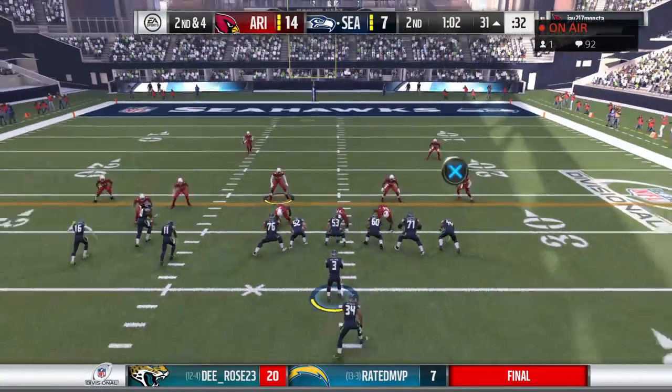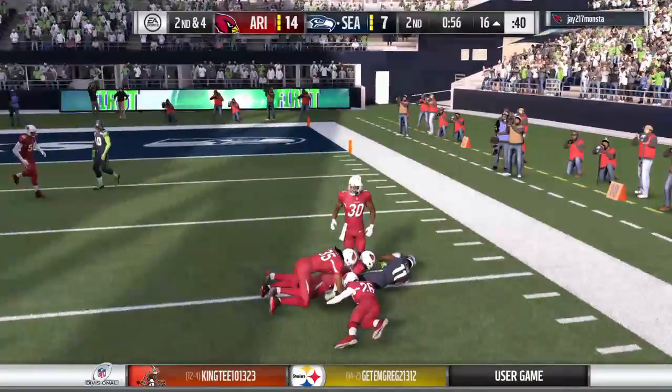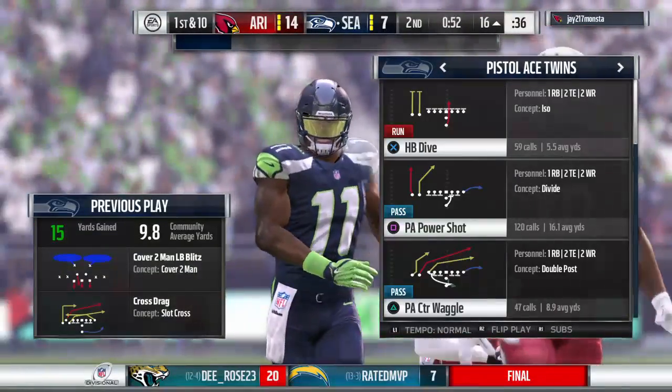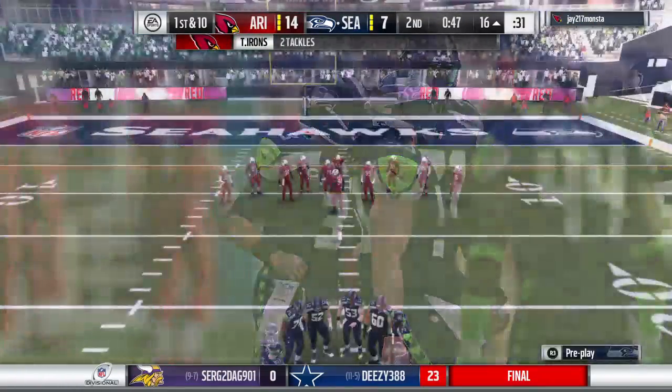They're going to hurry back to the line now. Now Wilson. This is Cobb with a catch right side. And he's brought down. 15 yards there on the catch and run. And those first downs do add up. The offense keeps the ball moving downfield and keeps their defense on the bench, giving them a chance to rest.